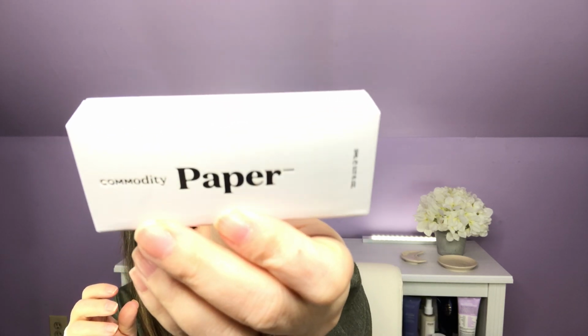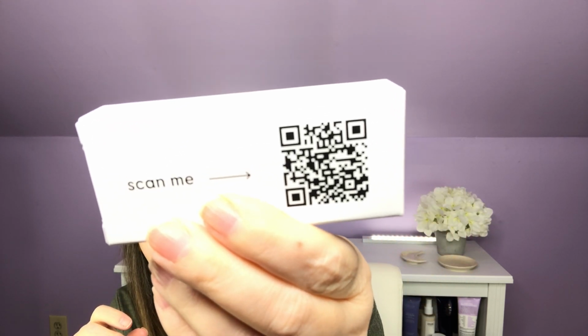This is Commodity Paper. I don't know what that means. Scent Space Personal. Well, we're gonna have to get into that to see what that means. There is a QR code on the back if you want to check it out. This is a deluxe mini worth $10. If it were full-sized, it would have a $105 value.